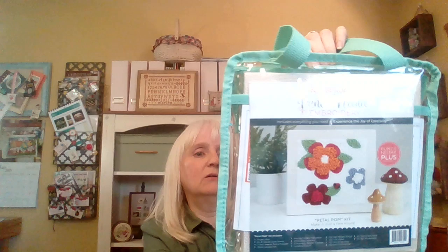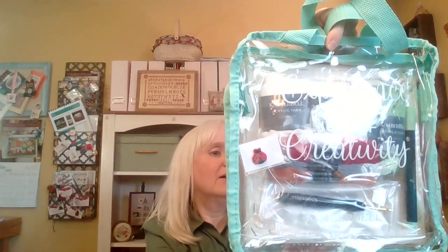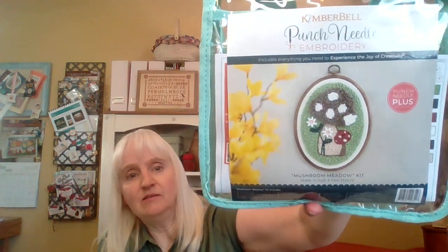And it comes with everything you need. I mean, the yarn, the cloth, the punch needle, little button, comes in this project bag, just everything that you need is in there. And then this is the one that I purchased. It's a cute little mushroom.